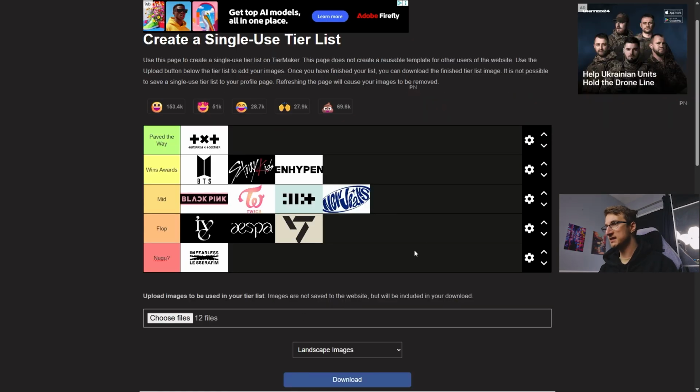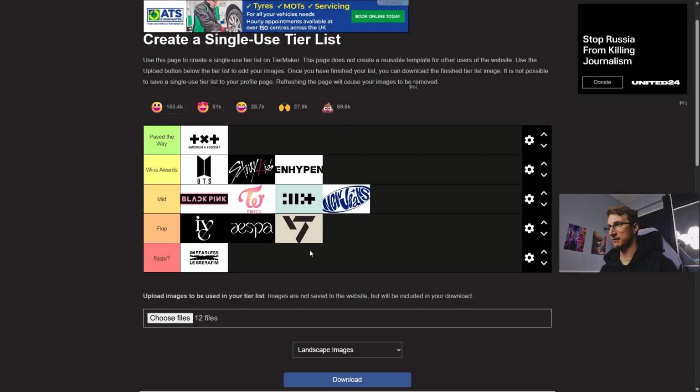So we've got the completed tier list here. We've got TXT on the top and LE SSERAFIM on the bottom, and everyone else is just kind of floating around the middle. If you haven't seen the variations on TXT's logo, I implore you to go and look at them because they are very creative.